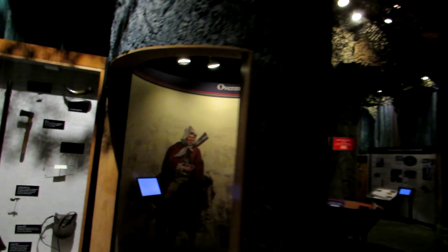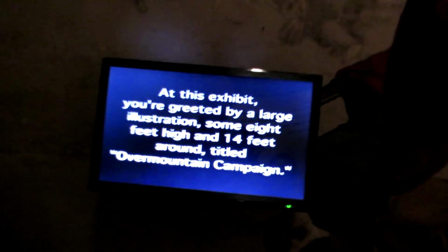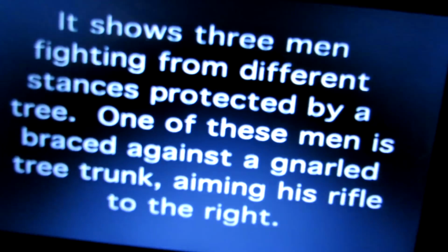Each one of these trees, these massive trees, is a story. At this exhibit, you're greeted by a large illustration, some 8 feet high and 14 feet around, titled Over Mountain Campaign. We don't have time to listen to those, unfortunately, but it's pretty nice. This large illustration is titled Patriot Militia. And it's got closed captioning. Fighting from different stances protected by a tree.